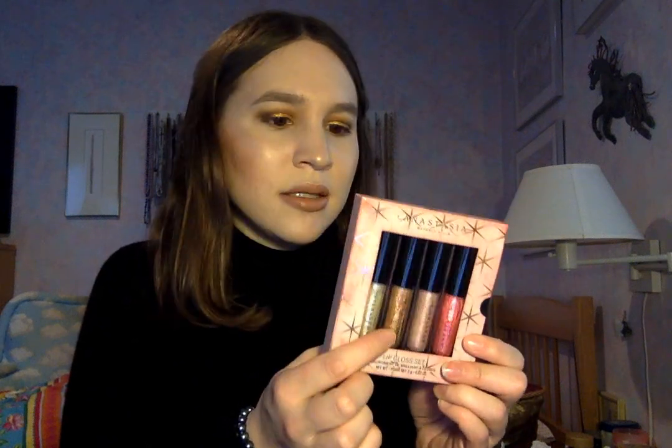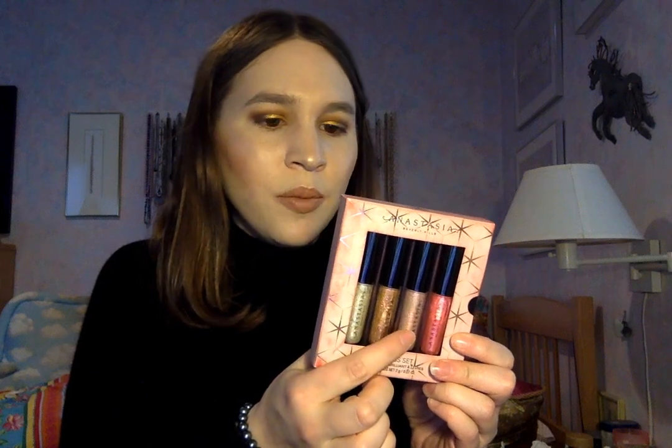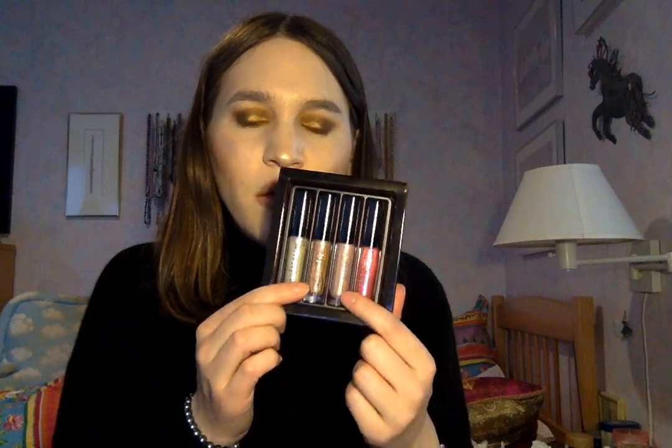So we have Diamond, Citrine, Pearl, and Pink Tourmaline. I pretty much have tried all of them except for Pink Tourmaline. I've been wearing these over my lipsticks every day. These are so stunning, gorgeous. And I always forget how much I used to love Anastasia's lip gloss formula. These are no exception. They are just as gorgeous, and they are so glittery, and they're so beautiful.